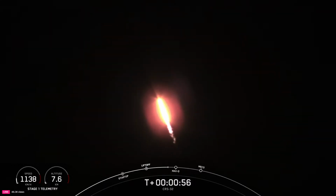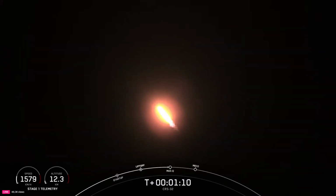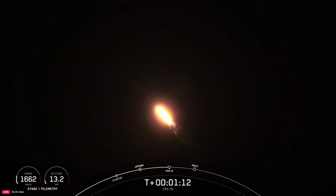Moments during this turn, we call out for max Q. Falcon is now supersonic, faster than the speed of sound, and max Q is the period of maximum aerodynamic pressure that the vehicle will see in ascent. Max Q. There is that call out for max Q.